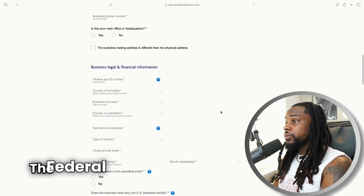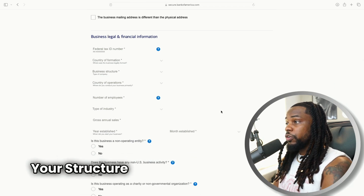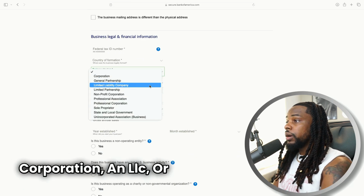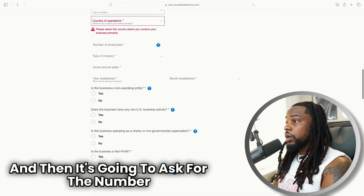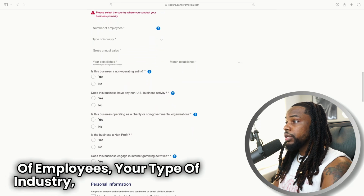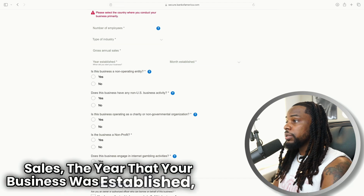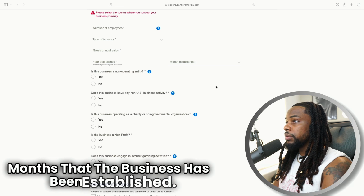and then it wants the federal tax ID, your country of formation, your structure for your business, whether it's a corporation, an LLC, or any other structure. And then it's going to ask for the number of employees, your type of industry, your gross annual sales, the year that your business was established, the months that the business has been established.